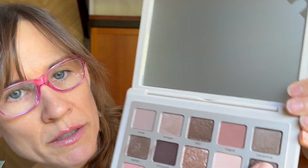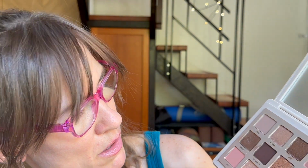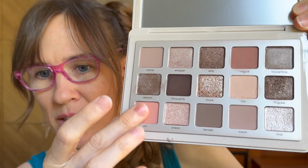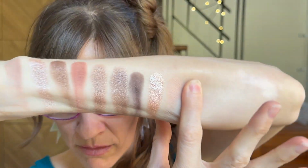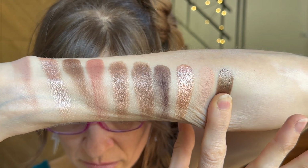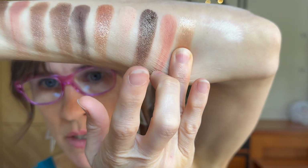All right, next up, Filigree. Ooh, that's really soft. Wit. I thought that said WTF. It did not. And Sheen. What was that called? Filigree. Wit. And Sheen.